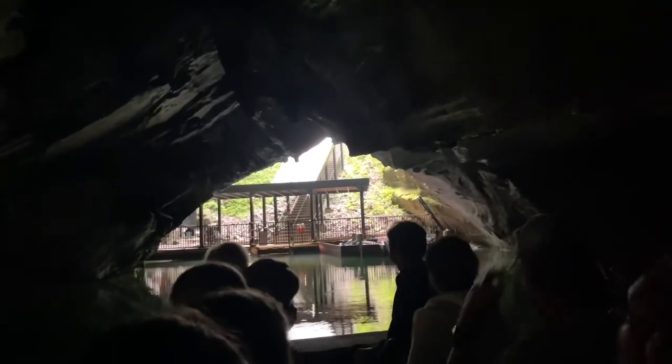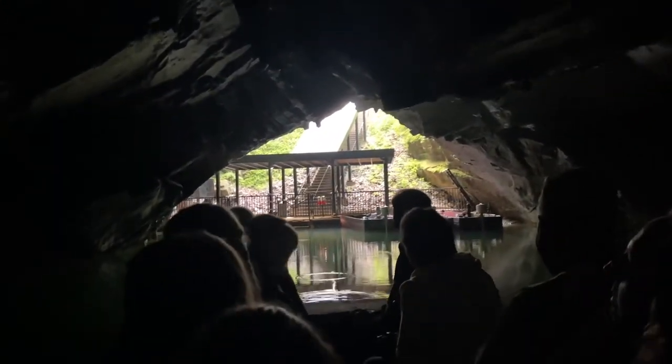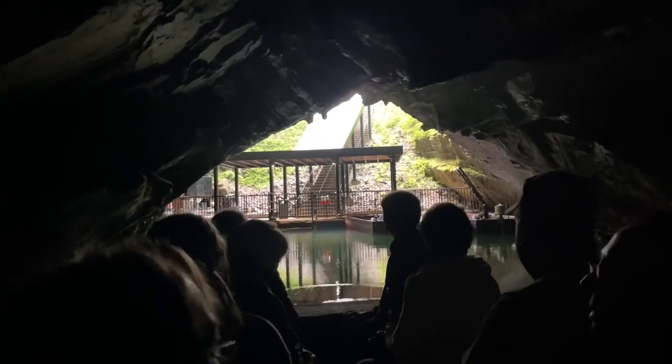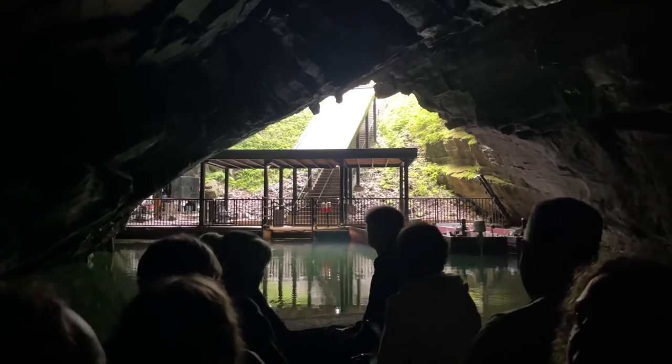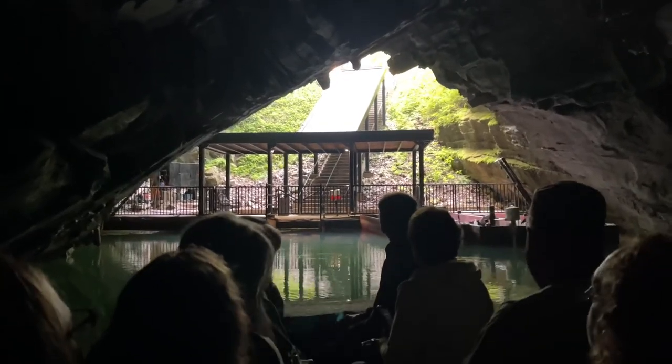Some say he's diving into the water because, well, he dropped his phone, and I won't go get it. That being said, if you drop your phone, I won't go get it. Once we head towards the dock here, please remain seated the entire time. We'll let you guys off the boat. Just take a chance to look around.